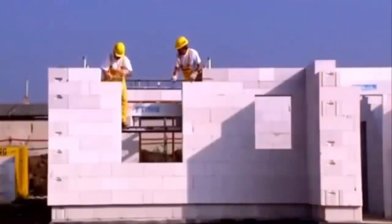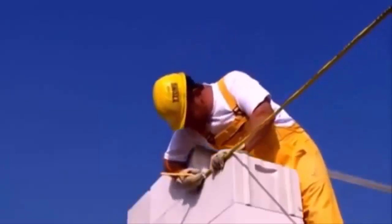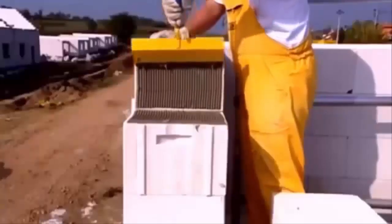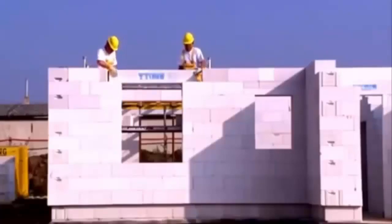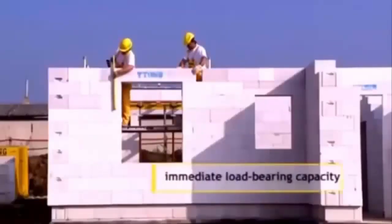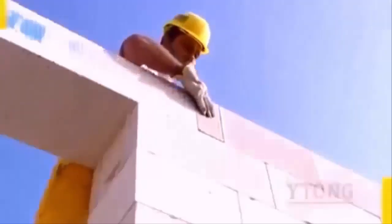The easiest way to span openings is with load-bearing lintels. Measure out the load-bearing length and spread bricklaying mortar in the same thickness as when making the walls. Make sure that the arrows drawn on the lintel point upwards. Using Ytong lintels, thermal bridges are minimized and the base for surface finishes is integrated. Then you can fill in any gaps.